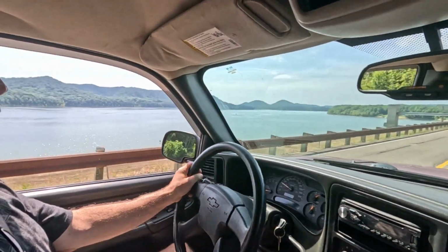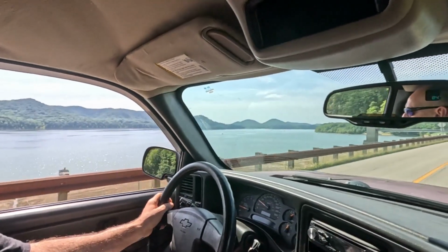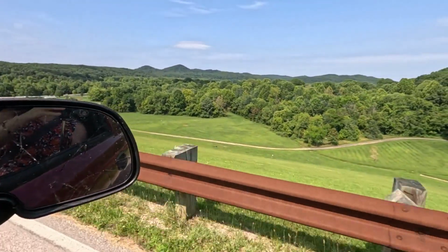That's probably summer pool too. That's right. Look at that. Well, I'm going to show you, that's of course the lake side, and I'm going to show you over here. This is the runoff area.